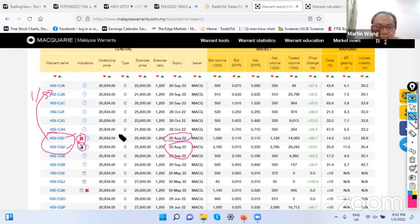Also, you need to keep in touch and watch the implied volatility. The implied volatility over the last few weeks was about 41, and this one is 30-something. So I see that the implied volatility has already dropped.